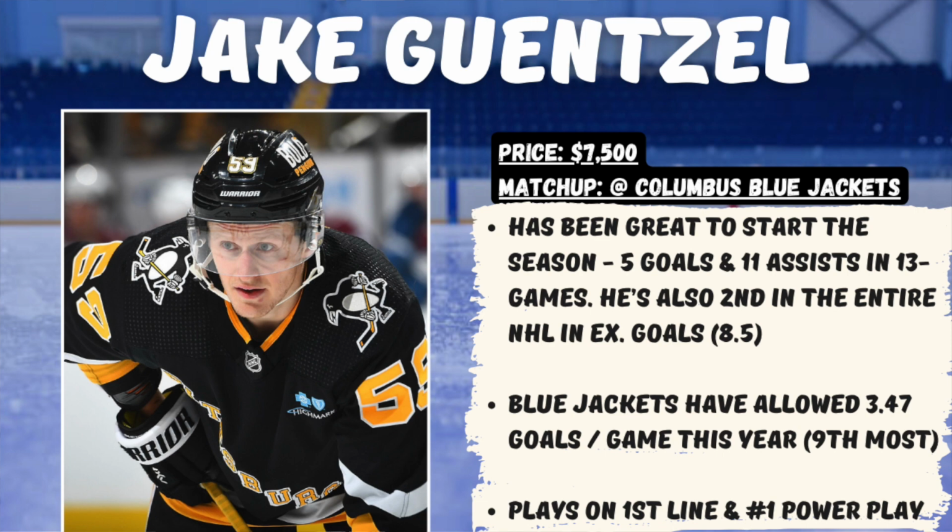And again, just a good matchup overall for the Penguins here tonight on the road against the Blue Jackets, who've allowed 3.47 goals per game this year, the 9th most in the NHL.